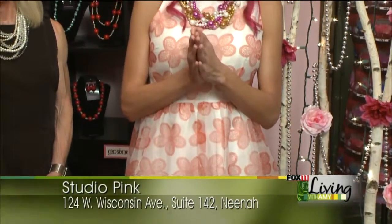The second major trend from the 1950s was halters and corsets. This is the time when women were squeezing themselves into corsets and the halter tops held everything in. Very popular. You saw it in swimsuits, dresses, and crop tops. Awesomely popular trend from the 1950s.